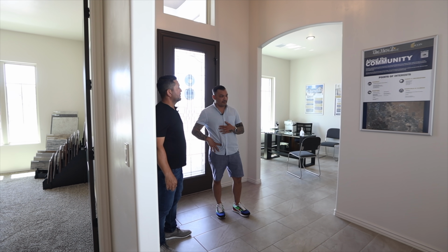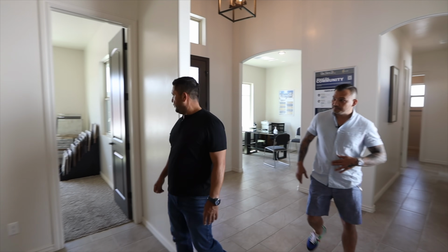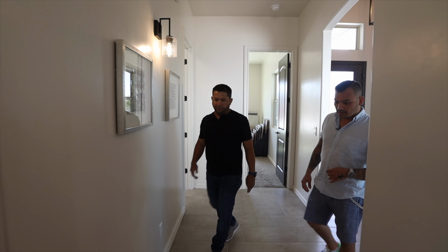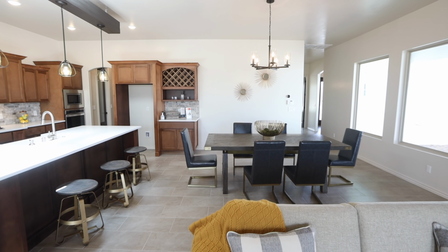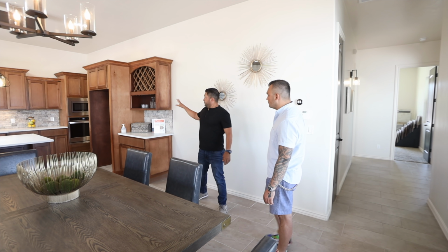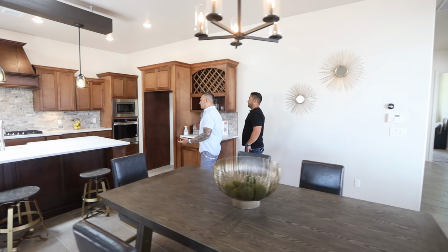So what else do we have here? So again, we're trying to appeal to a more traditional style, right? This will be three full baths with the 4 bedrooms. So here it's not as modern, right? As what you're used to seeing. More traditional elements. Got it. But you still kind of get that luxury look here.